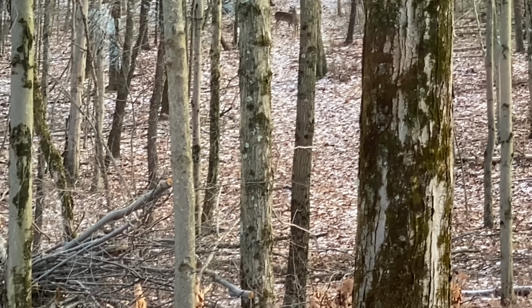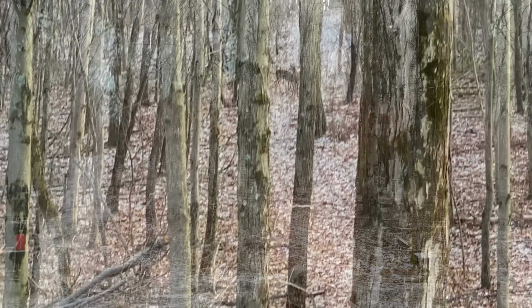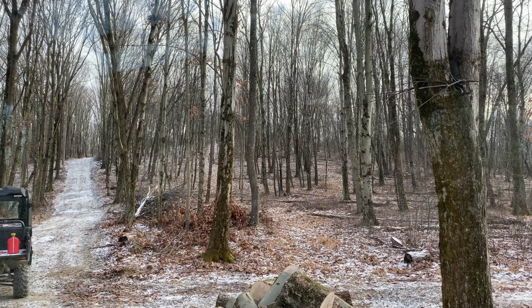That's only about 90 yards away. Dang, there's a big one right there. I can't tell what it is. Let me zoom in a little bit.